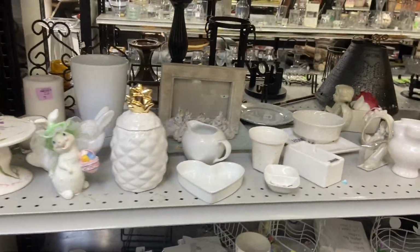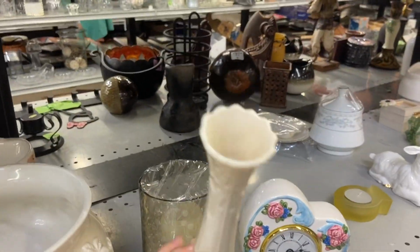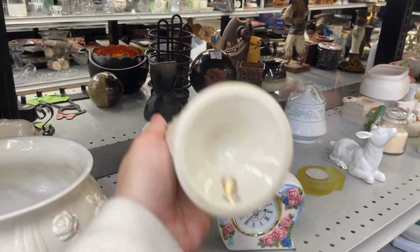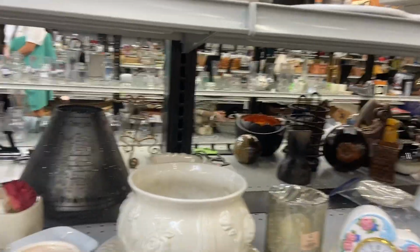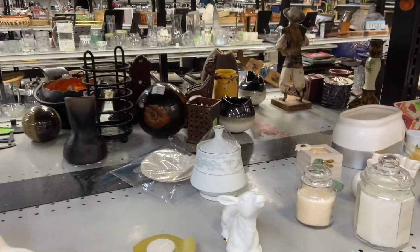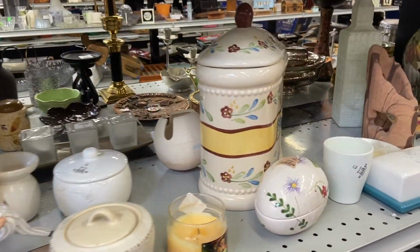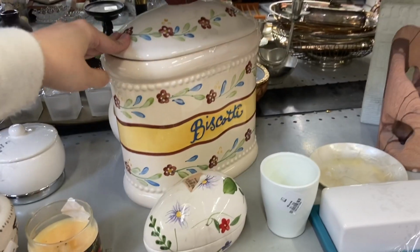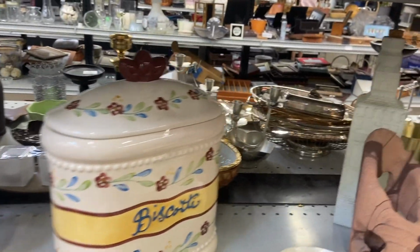White is another section I really like because it goes with everything. I do really like this candle holder, or bud vase, I guess. I thought it was really pretty. I went ahead and picked that up. And then we continue along here. I really, really like this jar here, the biscuit jar. I think it's really cute. I didn't bring it home though.